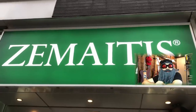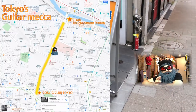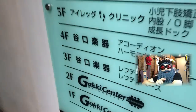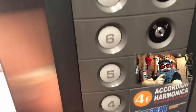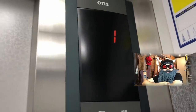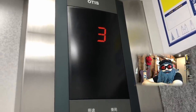It looks great. So you get off Zematis. Next is a place for the lefties. This is the paradise for lefties, all right? It's in the same building, called Taniguchi Gakki, on the third floor. You just get out from Zematis and you need to get in from outside. There's an elevator, and you press third floor, and you will get there. There's a small sign outside, so it's kind of easy to miss.